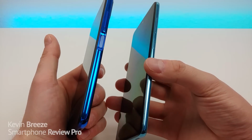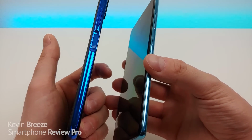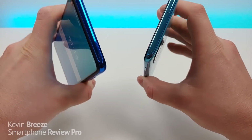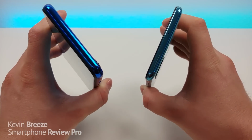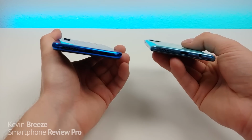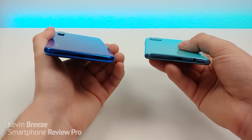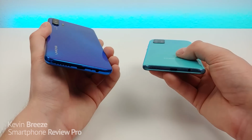Then taking a look at the right side, they both have the volume button and they both have the power button. But with the Umidigi F2, the power button is also the fingerprint sensor. Then on the top of the two phones, there is nothing on the Umidigi F2. And with the Galaxy A51, we do have a noise canceling microphone. And then on the bottom of the two devices, both phones feature a speaker, they both have a microphone, they both have a USB-C port for charging and data transfer, and they both have a 3.5mm headphone jack.